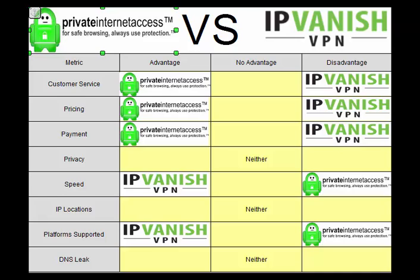Private Internet Access and IP Vanish both offer similar customer service platforms. They both offer 24-hour a day, 7-day a week coverage as far as customer service is concerned. You can send them an email or a note on their forums on their websites and they'll be able to answer very quickly. What they didn't have was a 24-hour 7-day a week chat option where you could instantly receive answers to your questions.